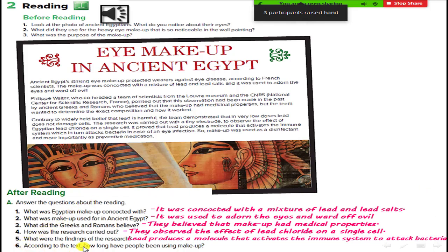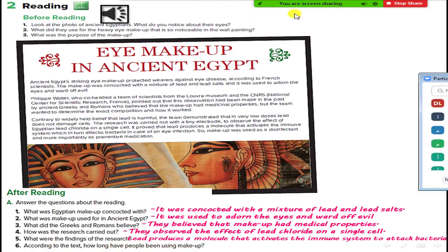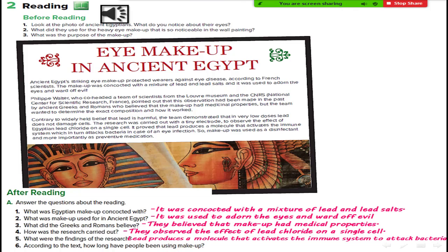According to the text, how long have people been using makeup? Okay, Mohamed Asem. For thousands of years. Yes, for thousands of years, since the days of the ancient Egyptians.